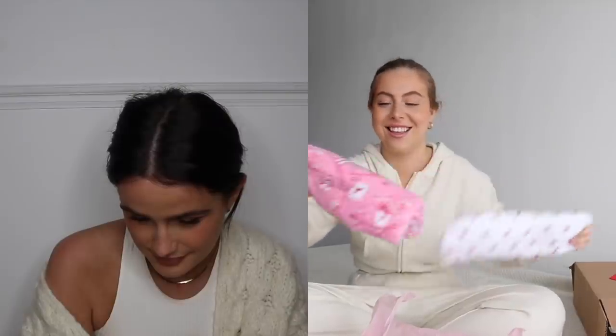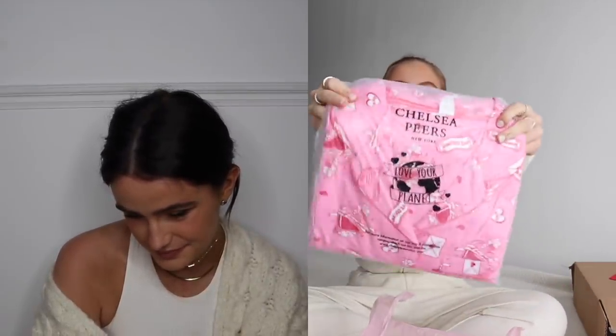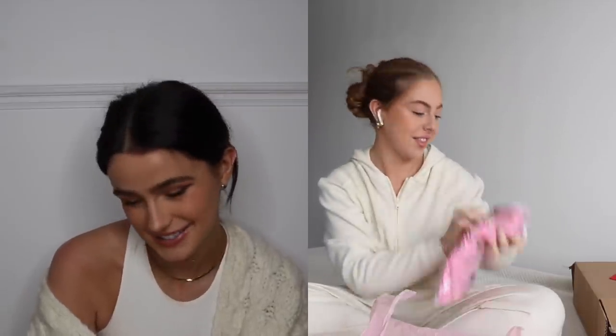Pink. Oh, I don't remember. Pajamas! Oh my god, nice! Oh my god, they're so Valentine's-y. They are very Valentine's-y. So, these are from Chelsea Pierce. I think I've had pajamas on them before.